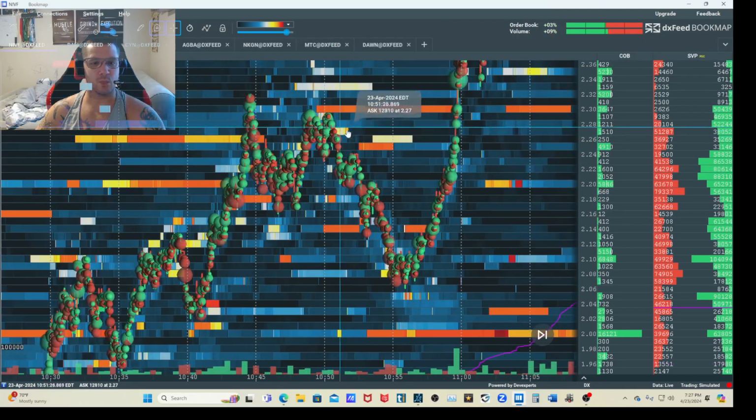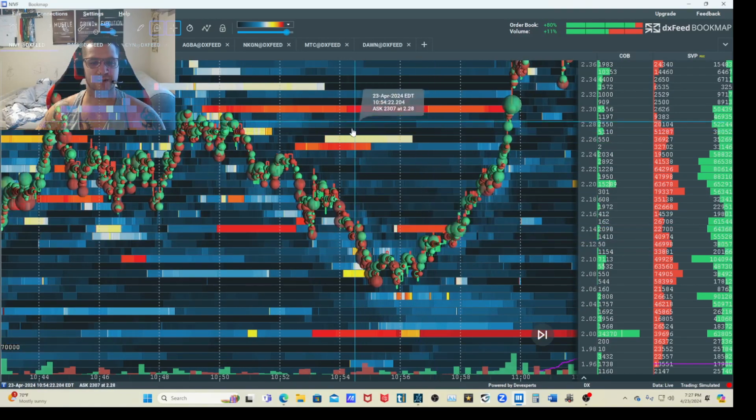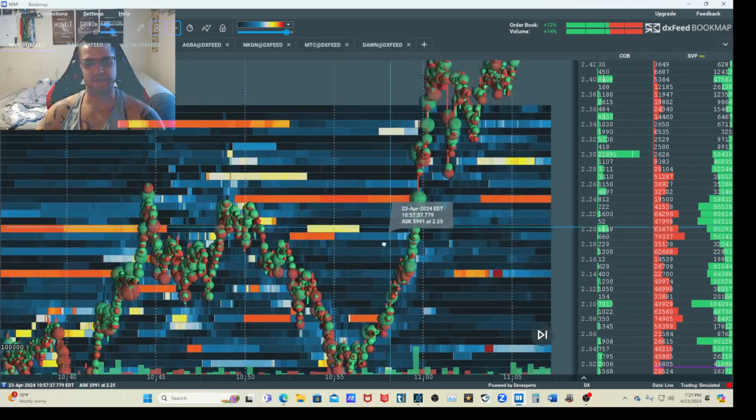A similar little walk down right here as well, and then the same type of action where they have this walk down, then finally that offer gets cleared out and these areas become a lot thinner, because before they were used for control, and they start to break out again.